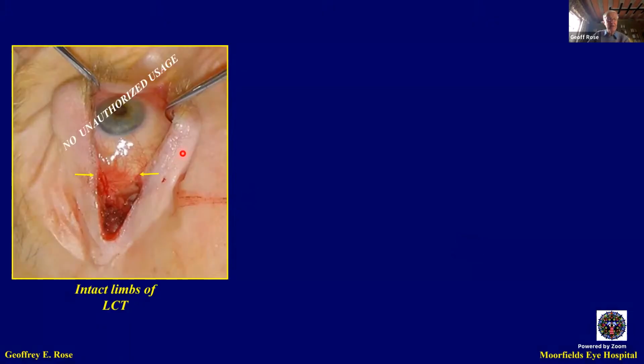The great thing about the lateral canthotomy is that you never disconnect the lid from its two canthal tendons, the two halves of the canthal tendon. So the canthus cannot drift, and you just have to join these together.